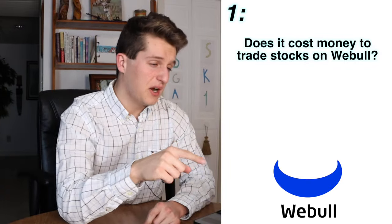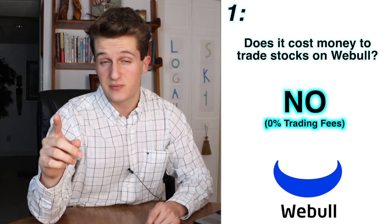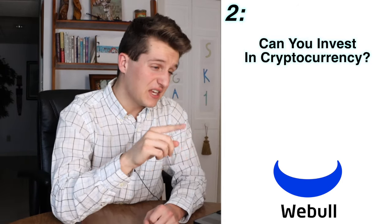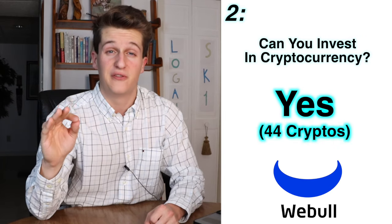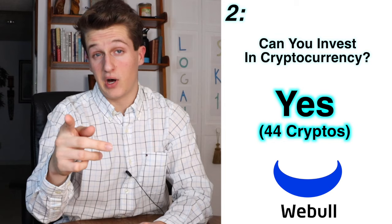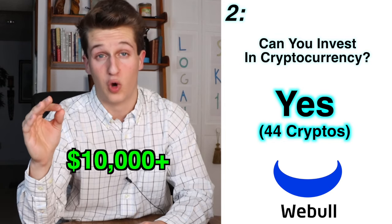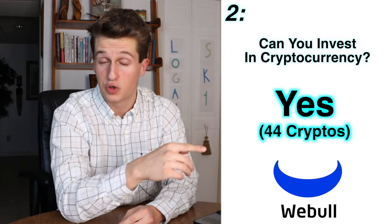One, does it cost money to trade stocks on Webull? Nope. No, there are no commission fees on your investment, so if you make $100, you keep all $100. Two, can you invest in crypto? Yes, Webull has 44 different cryptocurrencies you can invest in just as easy as stocks. But if you're gonna invest more than $10,000, I'd highly recommend getting a crypto wallet. Because when you invest in crypto on Webull, Webull technically owns the crypto, not you.